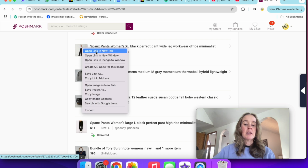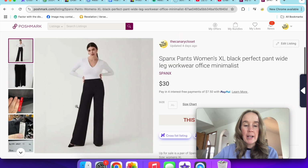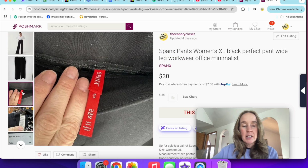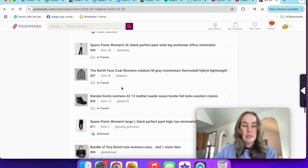Next up are these Spanx pants that sold for $30 really quickly, probably within a few days. They were the perfect wide leg pant, so I like to pick up this style. The wide legs in the larger sizes still do good. The seamless skinny stuff does not.